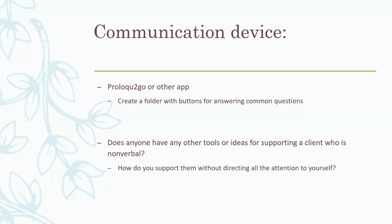here's another question that I was asked by a coworker: does anyone have any other tools or ideas for supporting a client who is nonverbal? And then when you are supporting them when they're nonverbal, how do you make sure that the attention isn't directed directly to you all the time?